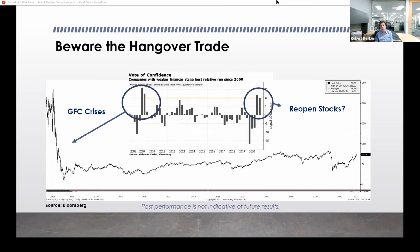So why are we bringing this up? Notice what happened. We had the sharp correction during the global financial crisis, this big return for the banks, and then they did nothing. Now, guess what's ripping? Are these the reopened stocks? So in other words, companies with weaker finances have staged the best relative run since 2009. What were the companies with the weakest relative balance sheets in 2009? Well, the banks. What are the companies with the weakest relative balance sheets this time around? The center of the storm, COVID stocks.